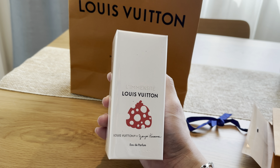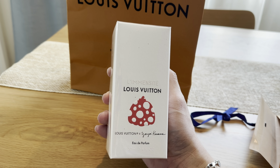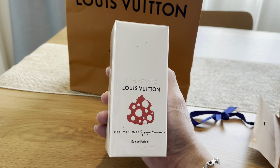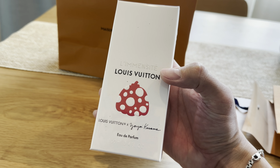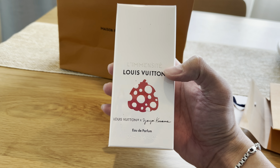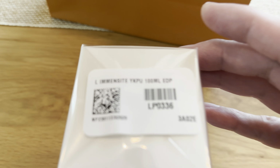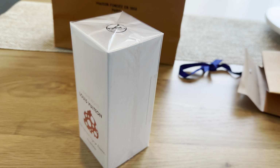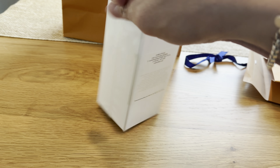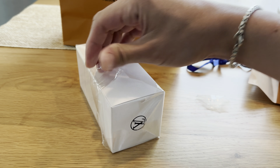L'Immensité, Louis Vuitton times Yayoi Kusama. This is the 100 ml that they have, or 3.4 fl oz. I used to have a L'Immensité, and now we have it again. But this one is a really cute one. So there you go, there's the code on that. But the coolest thing on this one is what's inside.